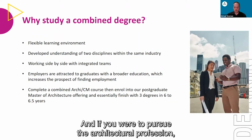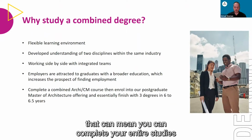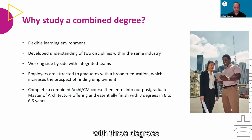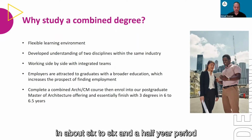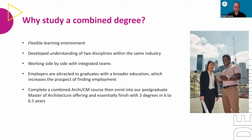And if you were to pursue the architectural profession, you have a pathway into our Master of Architecture postgraduate study that can mean you can complete your entire studies with 3 degrees in about 6 to 6.5 year period, but I will talk more about this later.